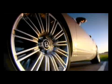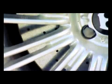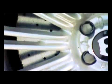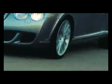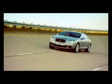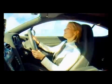Great speed is matched by great brakes. In fact, the biggest brakes on any passenger car. The front discs are the same size as a hatchback's wheels. And knowing how well they work just encourages you to go and see how close to the maximum speed you can get. Right, let's see how much bottle I've got today.